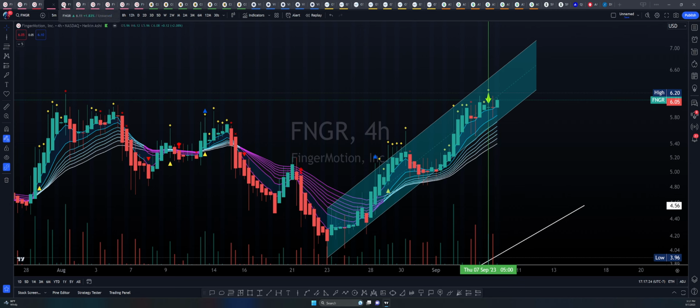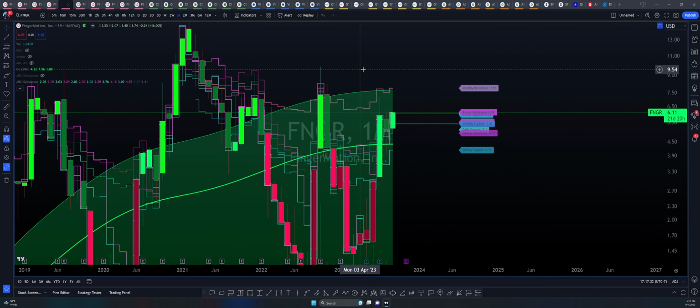Now, let's go ahead and go over an indicator that I actually scripted. So this is actually Substance, and Substance is giving us some upside targets.